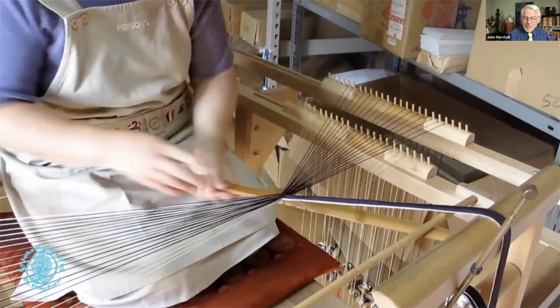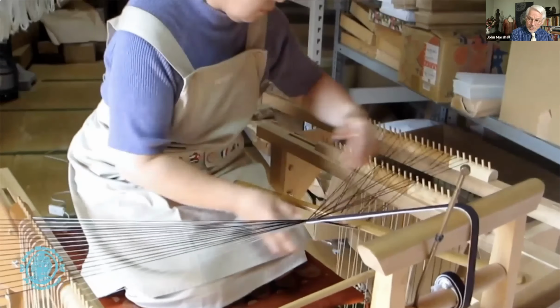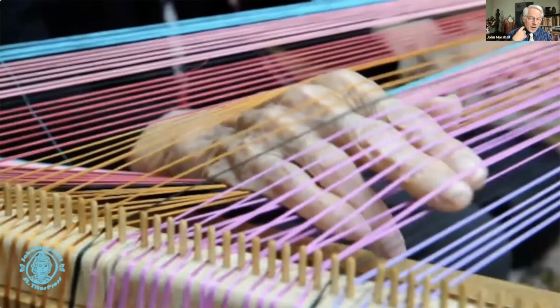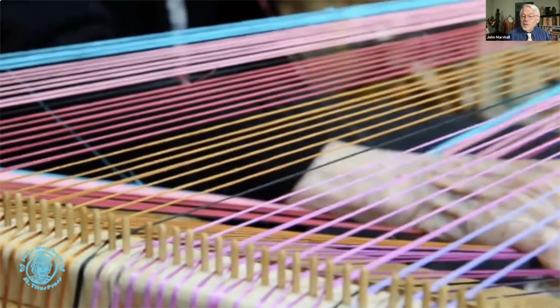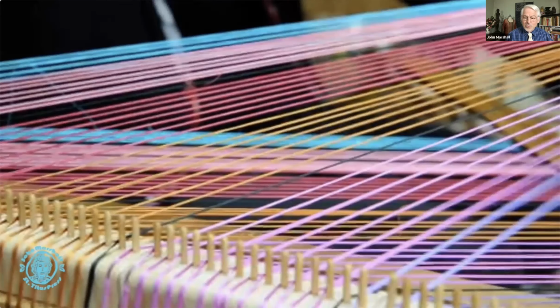Okay, you see how she put that up from the point furthest away from her and repositioned it on the edge closest to her as they're dancing along. Now here, this artist also is using her fingers to pick apart the different threads that she can then pull the bobbin between to create her knotting.